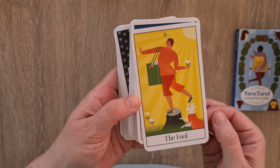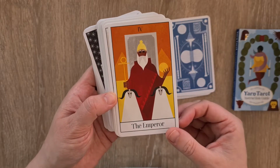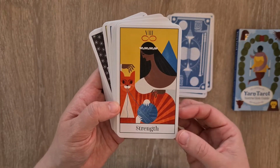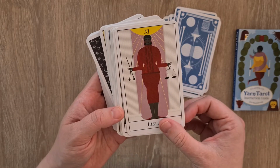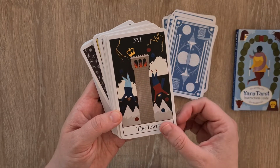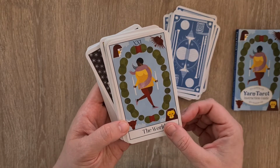So we have the Fool, the Magician, the High Priestess, the Empress, the Emperor, the Hierophant, the Lovers. I love that Lovers card. It was that pulled me in. The Chariot card, Strength, Hermit, Wheel of Fortune, Justice, the Hanged Man, Death, Temperance, the Devil, the Tower, the Star, the Moon, the Sun, I love that, Judgment, and the World.